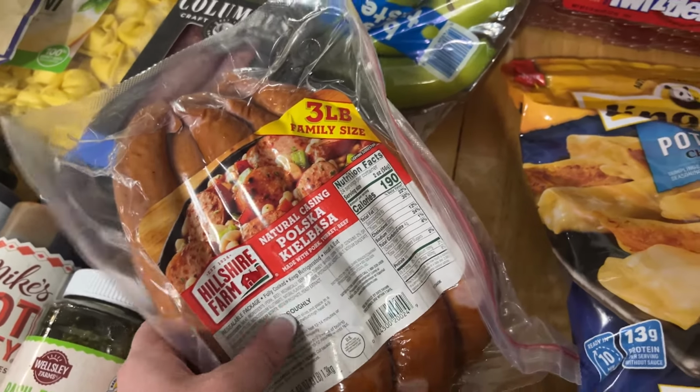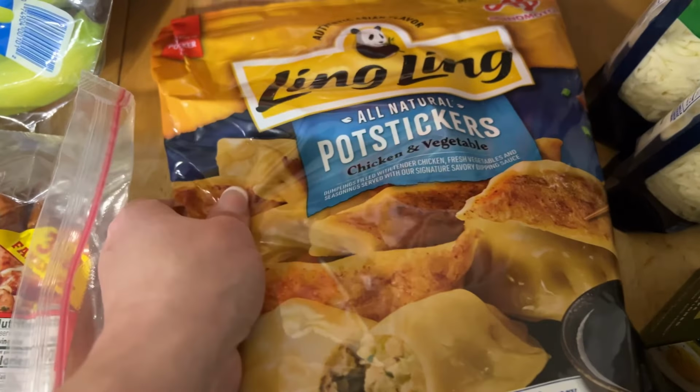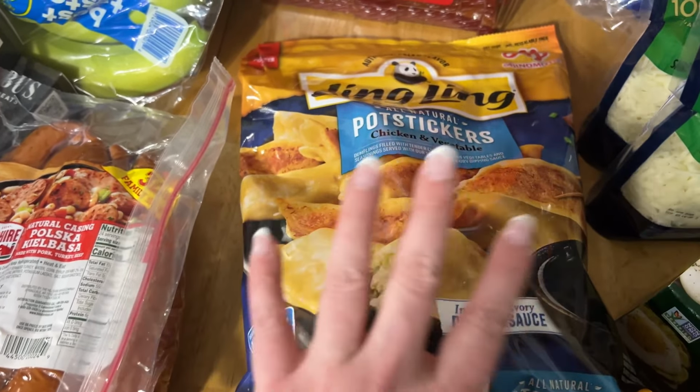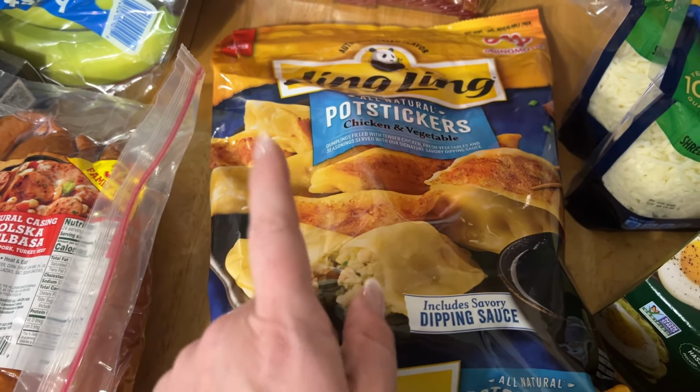Had to get some more pot stickers because we did use up our convenience food haul pot stickers. So I made sure to replenish that.